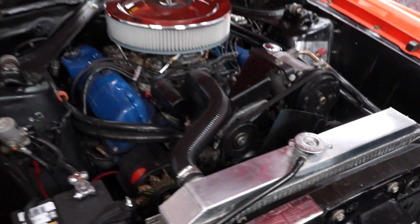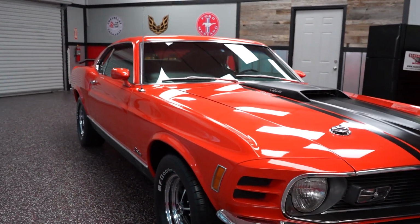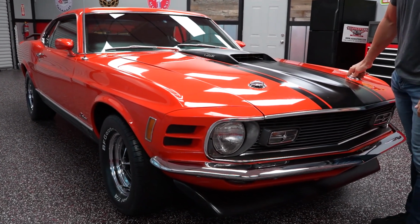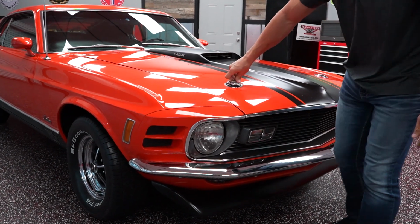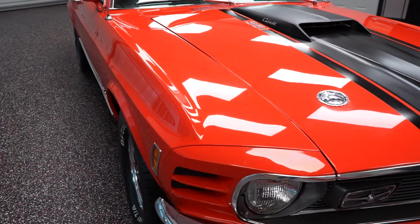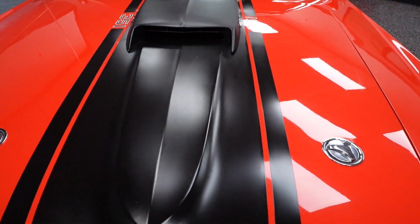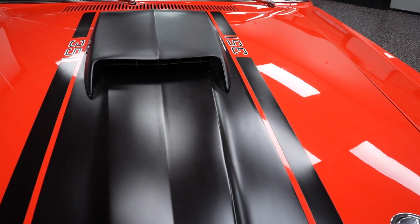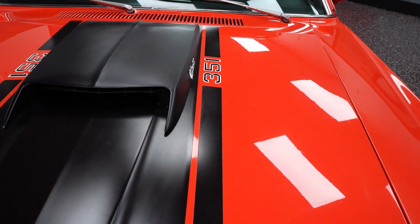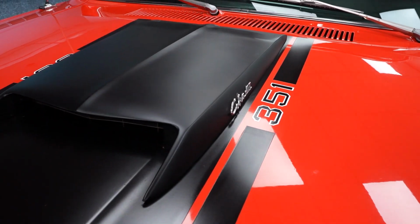Let's see what else we can tell you about this vehicle. The color of the car is Calypso Coral, and according to the Marty report, the car started life as Calypso Coral. Now, we don't have any documentation on the car above and beyond the Marty report, so we don't know when the car was painted, when the motor was rebuilt, or when the tranny was rebuilt, anything like that. Everything we know about the vehicle we're going to disclose to you in this video presentation.